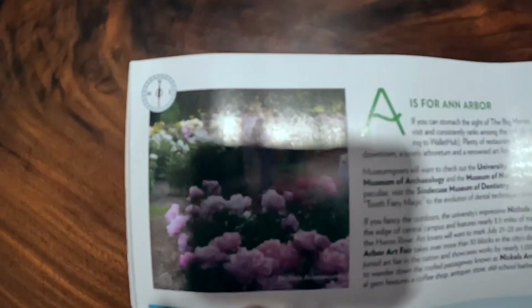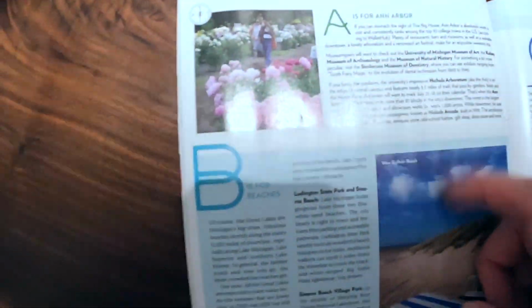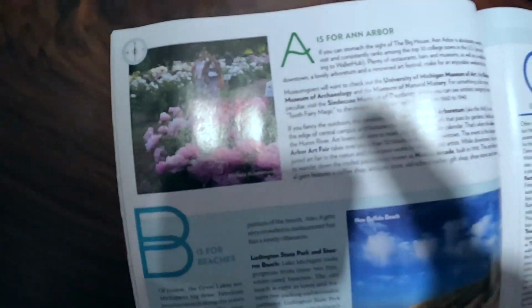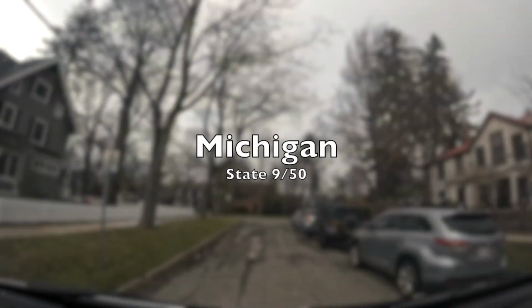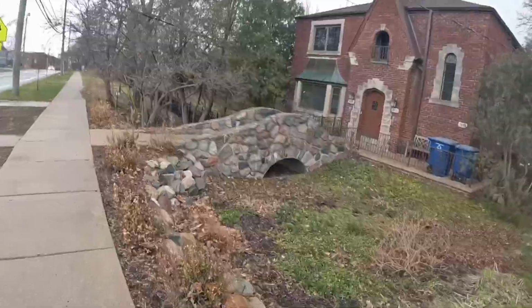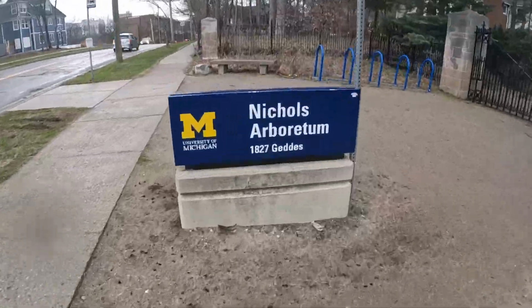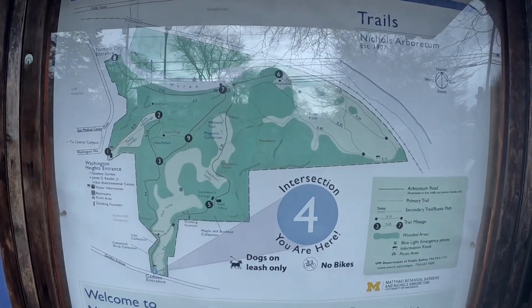I like this picture, so I'm going to check out Nichols Arboretum right now. So that's my first thing I'm going to check out in Michigan. It's raining, it's not the perfect weather, but I'll still go check it out since I'm here. It's pretty big and complicated, so I think I'll just start walking and see where the path takes me.